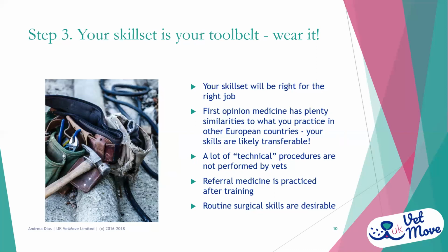And nurses in the UK can do a lot of procedures that typically you would be doing in your own country, such as placing catheters or taking bloods and even doing the anesthesia. And that is very good, because even if you don't have that type of technical skills, if you are in a place that has someone else that does it, you've got someone else to learn from, and you've got a way to practice. So it's very, very helpful in those situations.